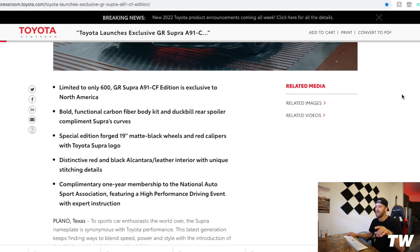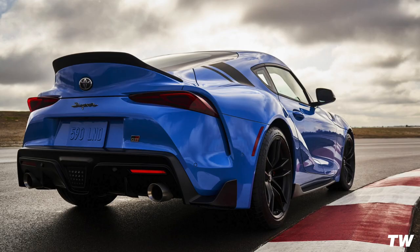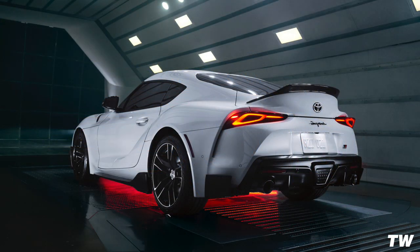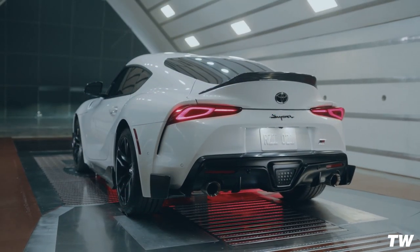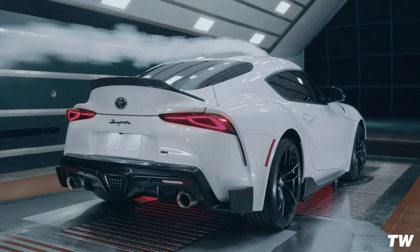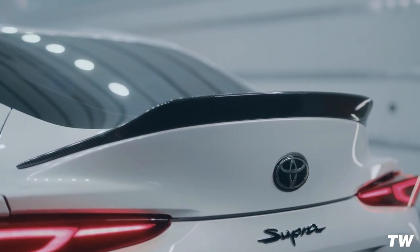So if you guys remember the A91 Special Editions, they had the matte black duckbill. Well, this one is now carbon fiber. Interesting. I do like the design of it. It's very clean and it shoots up a little bit more than the Rev Speed one or the aftermarket ones that we all rock.